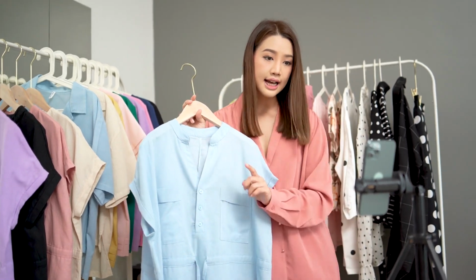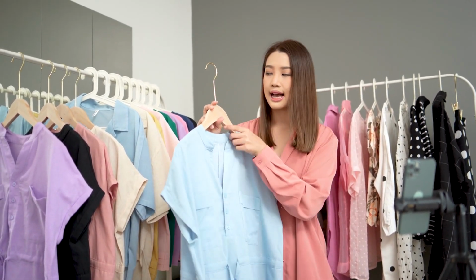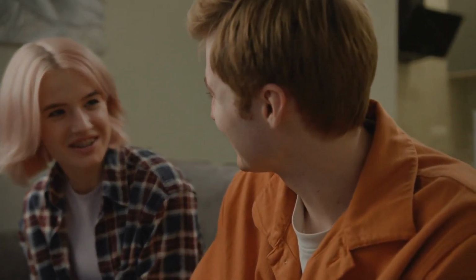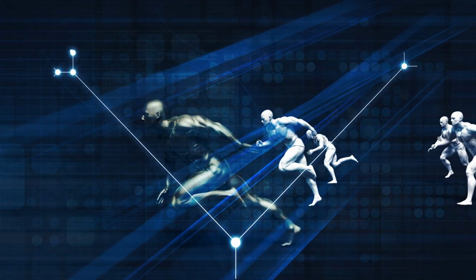Now that you have a strong online presence, it's time to leverage social media to amplify your brand's voice. Social media isn't just a place to share content, it's a powerful tool to engage with your audience and build relationships. First, choose the right platforms. Focus on where your target audience spends their time.